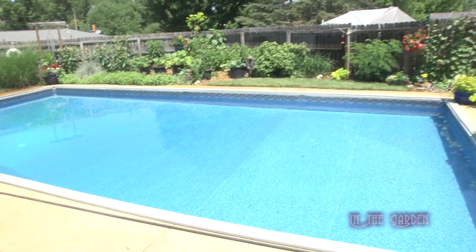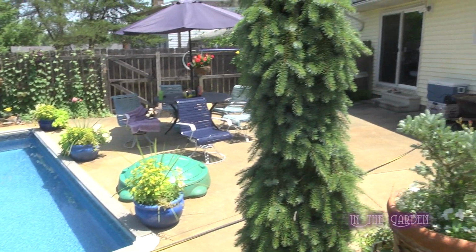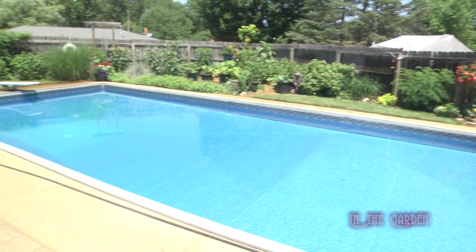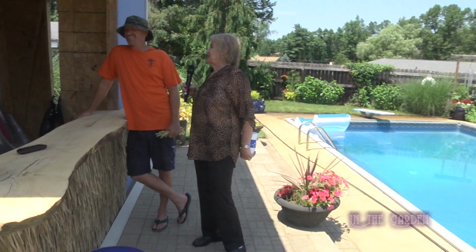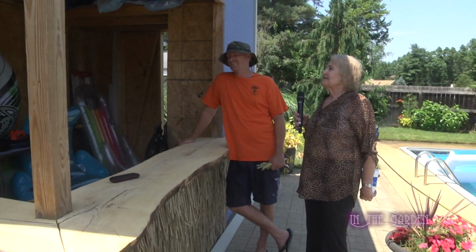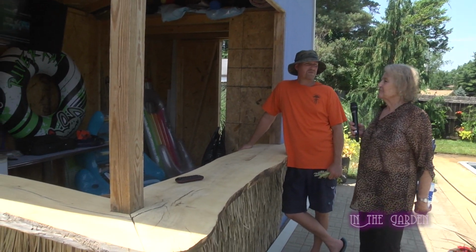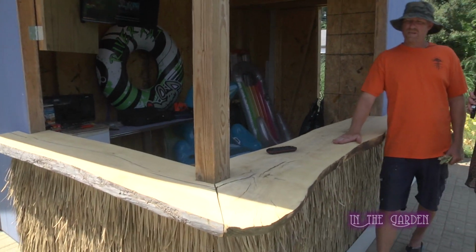So building this tiki bar, just installed a TV here recently, and the whole setup is that we can basically live out here in the summertime. Except you need air conditioning to keep me out here. And even in the shoulder seasons, you've got the pool and then the hot tub gives you spring and fall, family backyard fun time. This is just such a joy to have.